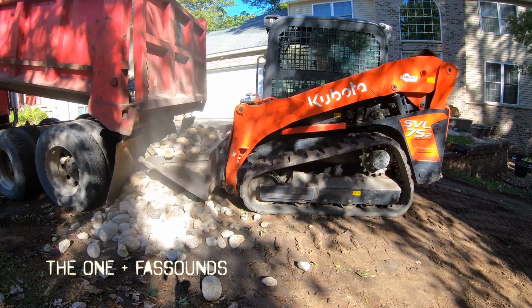Do you guys know why he's dumping directly from the truck into the bucket? What's the point of that?